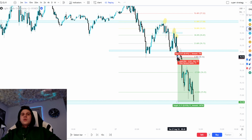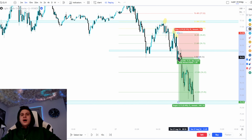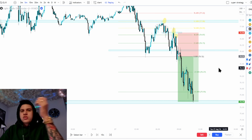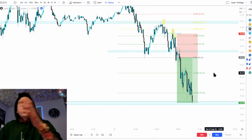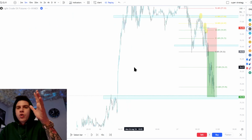Not a crazy risk to reward, honestly, because our stops had to be so big for this position just to make it a high probability setup. I mean, bro, you can't get upset at a 1 to 2, 1 to 1.92, right? You have to take what the market gives you, and you have to be willing to hold your position.